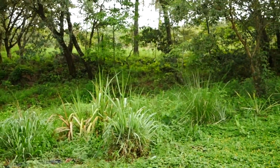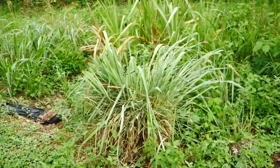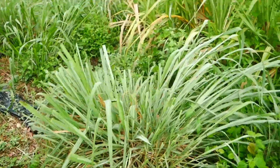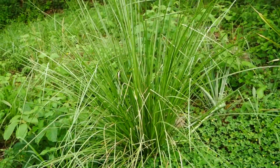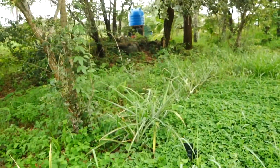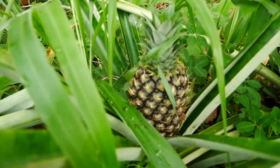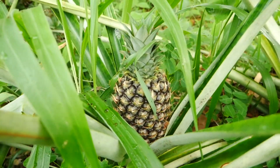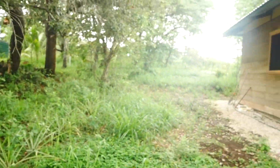Over here we've got a bit of different things that I planted last year. Some citronella grass that I've been cutting back and using as mulch. Some sugarcane that's really overgrown. A big established clump of vetiver. And then a row of pineapples right by the house. We've actually got our first pineapple fruiting right here, so this one will be ready in some months down the line, but that's exciting to see for me.